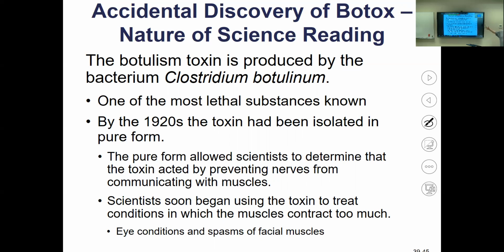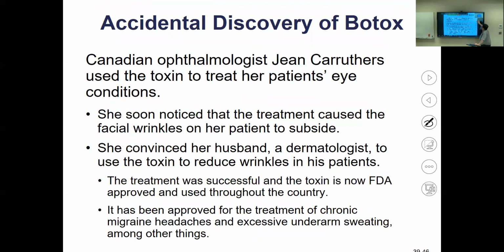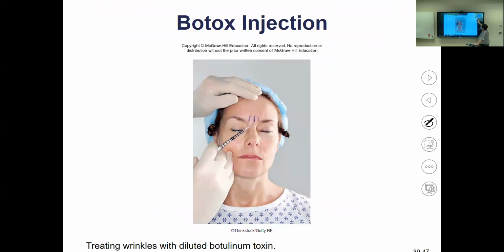But can you imagine, we're using a deadly toxin, diluted, to paralyze people's faces so they won't get wrinkles? There was a song about you're so vain. It's a good song, you can check it out. Anyway, they purify it, and you could put it in food and kill lots of people. A guy figured out a way to use it for facial wrinkles and so forth, and this is a $1 billion industry. The scars go away, and if they don't shoot too much, you don't get a droopy face.